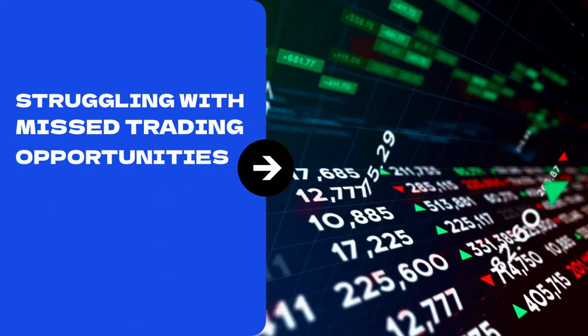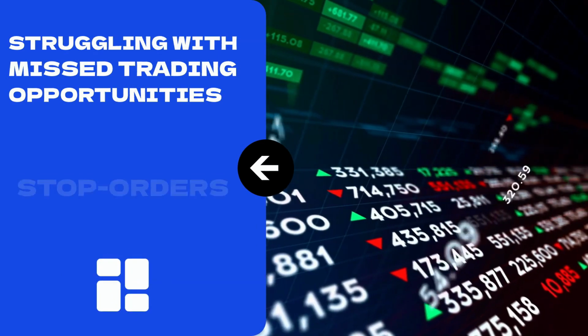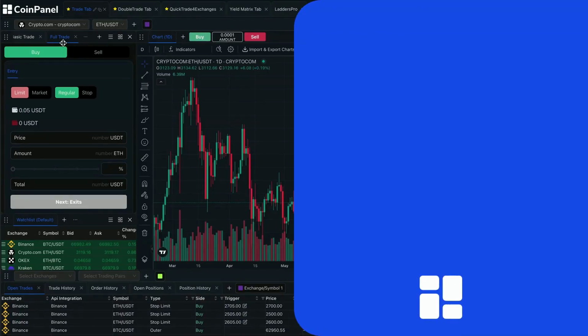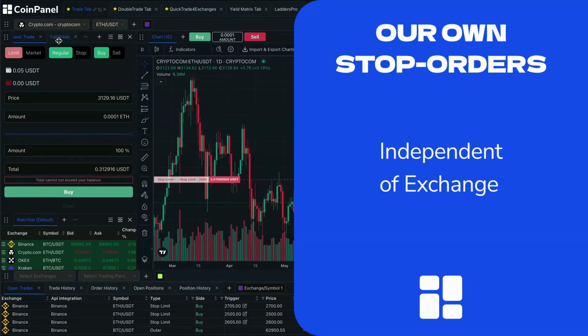Struggling with missed trading opportunities and locked up assets? Discover how CoinPanel's innovative stop orders can transform your trading strategy. Here at CoinPanel, we've developed our own powerful approach to stop orders, independent of exchange mechanisms.